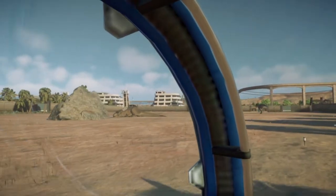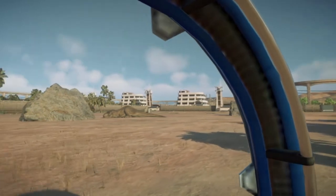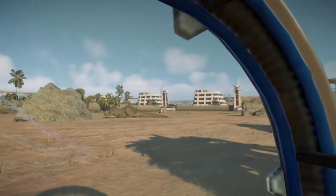The gyroscopic technology will keep you upright at all times, so you've got nothing to worry about.